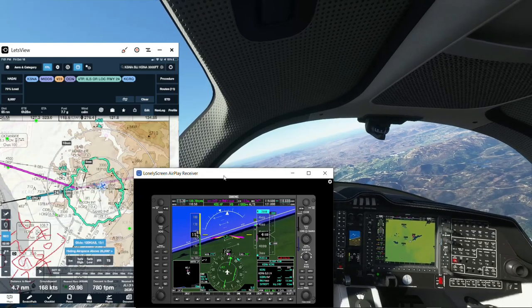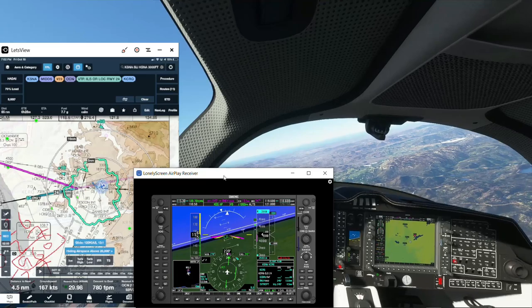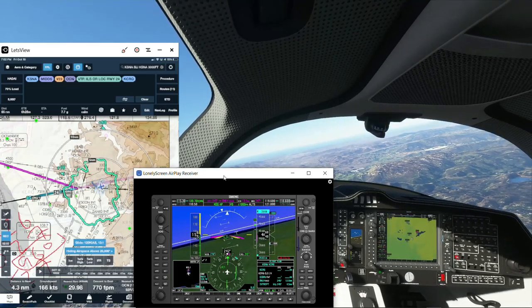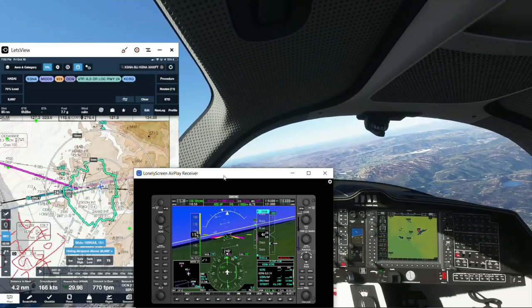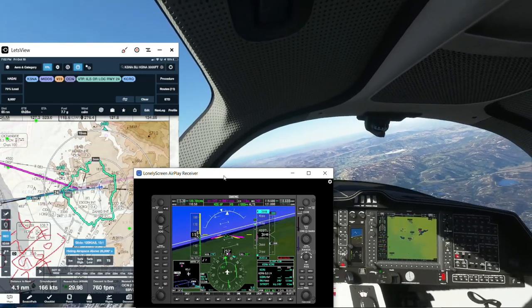Tower, Vision Jet 77 Charlie Mike, holding short 20 left. Warrior 77 Charlie Mike, tower, cross runway 20 left, runway 20 right, clear for takeoff. Cross 20 left, clear for takeoff, 20 right, 7 Charlie Mike.